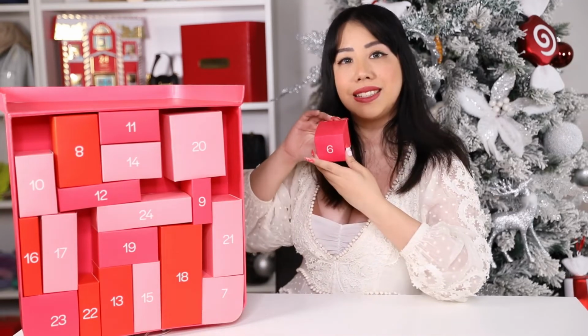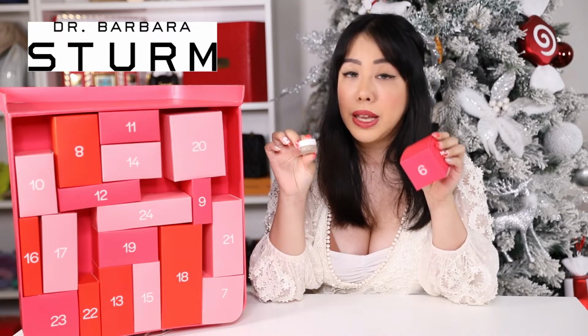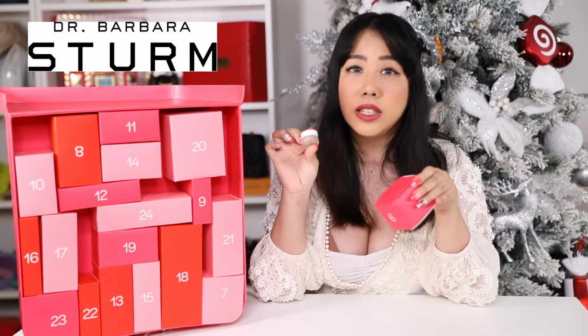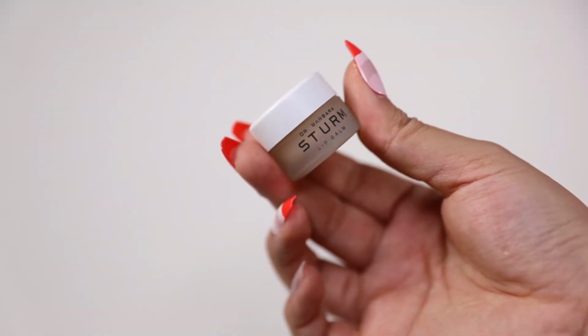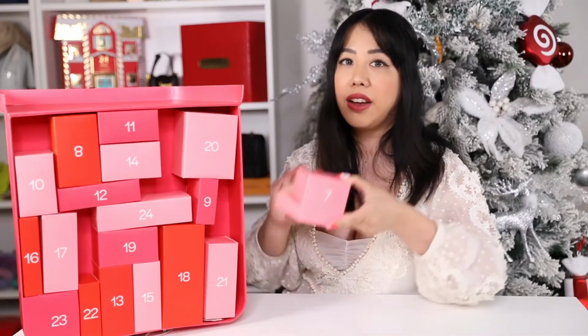On to number six. Number six, we have the Dr. Barbara Sturm Lip Balm. Now this is a mini, it's 3 grams, but the full size is 12 grams. So we have about a quarter. It's a super premium brand, so I'm not really complaining. I know they can't include the full size in here. I haven't tried this one. It has vitamin E and I look forward to trying it. Let's check out number seven.